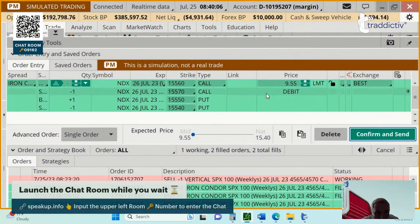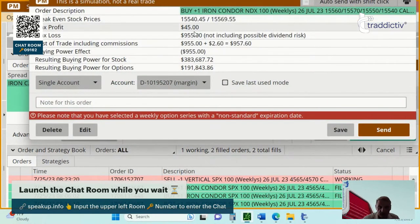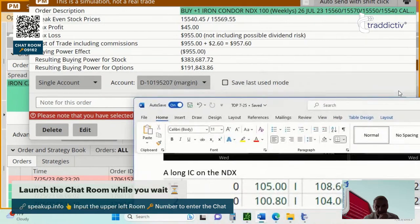The reason why we can do this, okay, now it changed to 9.55. Now it changed to 10.15. The whole spread is only worth, you see, it's too much money for too little gain. It just doesn't make sense. So to answer your question, no.